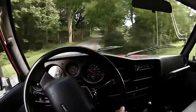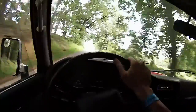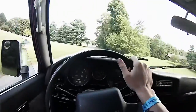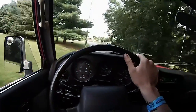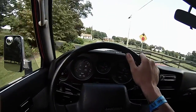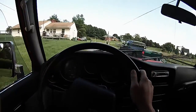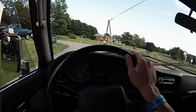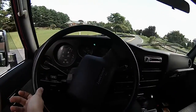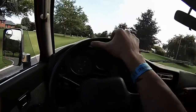It shifts through all the gears. I drove this down the highway the other day just to get a rough idea of what the cruising RPMs would be in fourth gear. And at 60 or 65 miles an hour, you're cruising at about 2,000 RPMs in fourth gear. If you go any faster than that, you'll tack it up to about, I don't know, maybe 2,500 RPMs. And the fastest that I've had this truck was about 80 miles an hour, just trying to pass a tractor trailer, but it never sputtered. It had plenty of pickup.